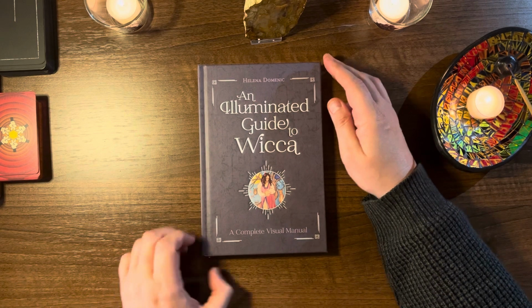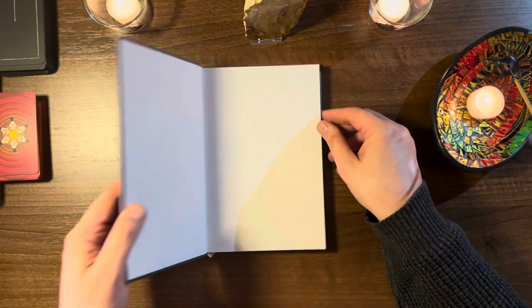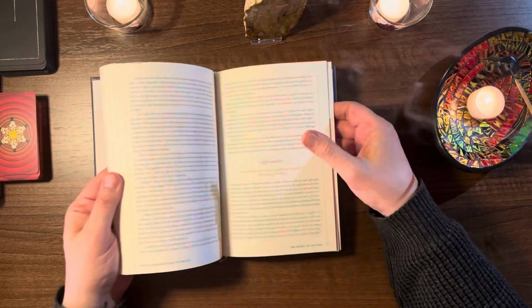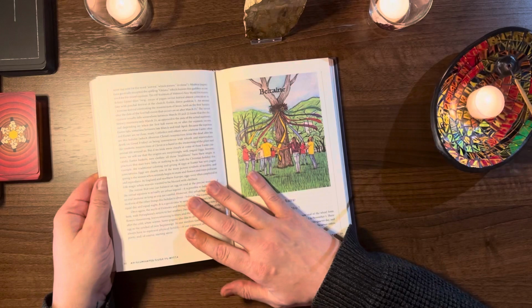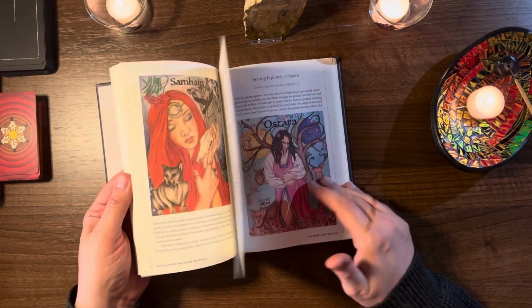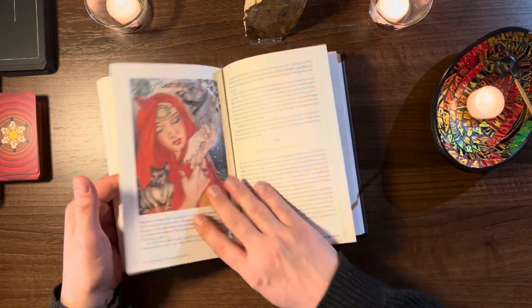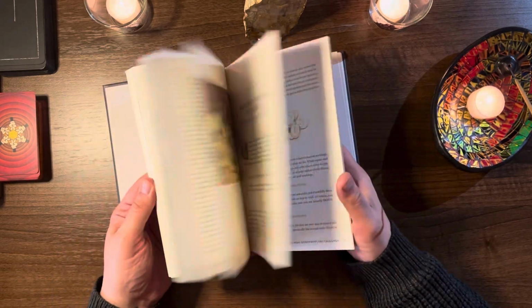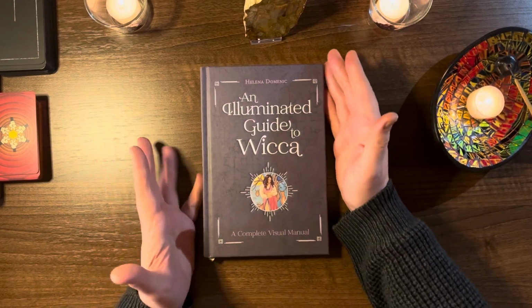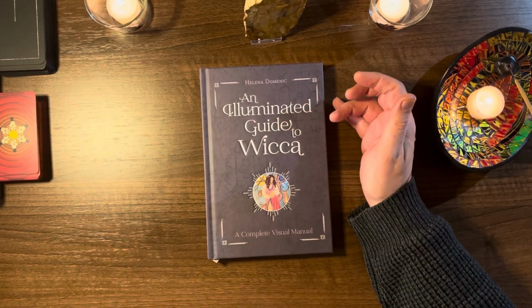And of course, when I saw, I mean, the paper, everything is beautiful in this book. When I saw some of the images in this book, I was like, oh my goodness, that's absolutely gorgeous. So I said, I'd love to be able to have a look at this book.